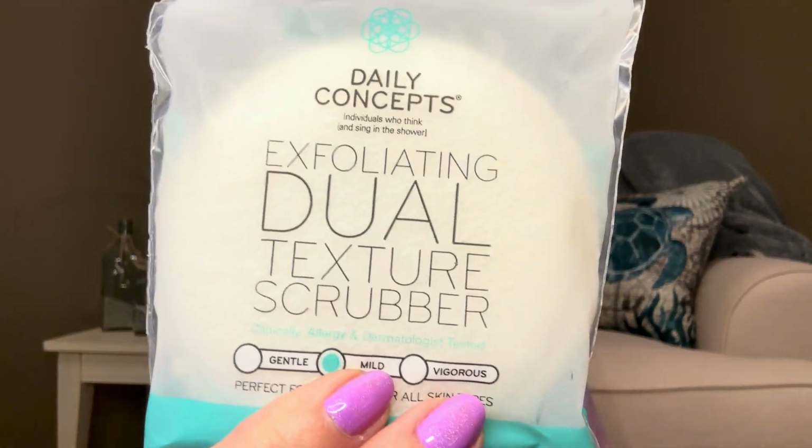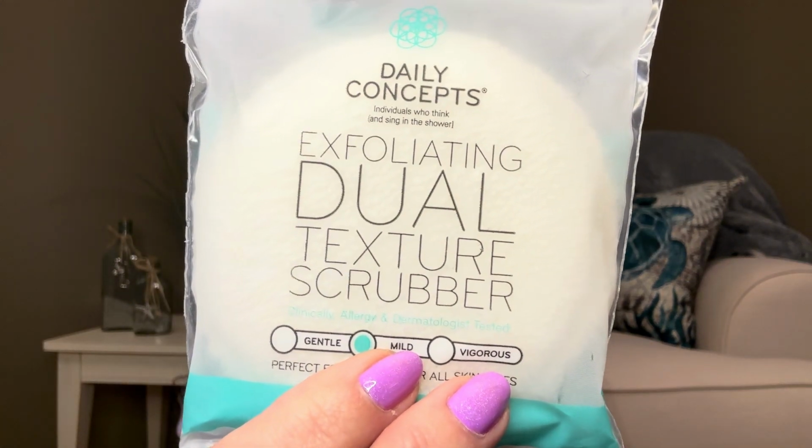The other thing I got is another tool, and this is from Daily Concepts. It's an exfoliating dual texture scrubber. And this one is going to be in mild. So these are nice for your face because you can do exfoliating on one side, and then you can flip over the little sponge right here, and then you can actually wash off your makeup that way.